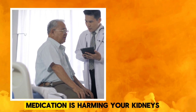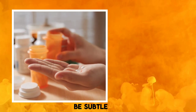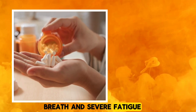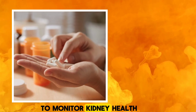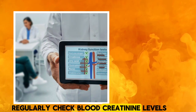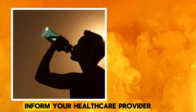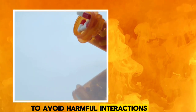If you think your medication is harming your kidneys, see a doctor right away. Early symptoms can be subtle, but worsening conditions include reduced urine, leg swelling, shortness of breath, and severe fatigue. Untreated, these can be life-threatening. To monitor kidney health, especially with certain medications, regularly check blood creatinine levels, GFR, and urine protein. Stay hydrated to help your kidneys flush out toxins. Inform your healthcare provider about all your medications to avoid harmful interactions.